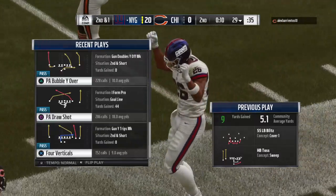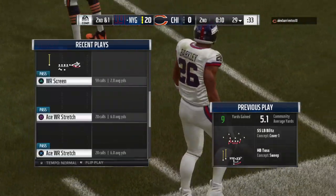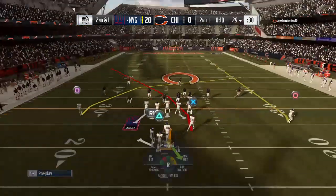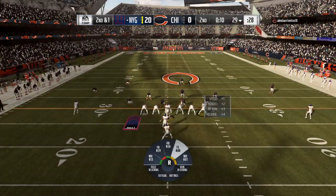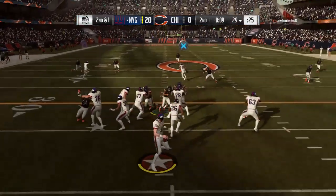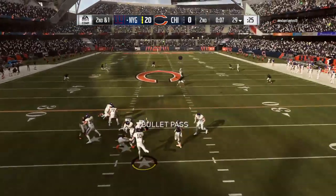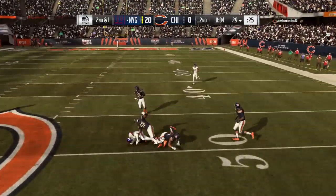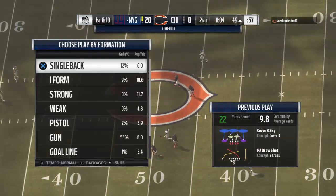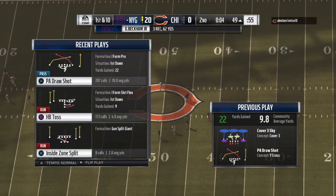A nice run there, 9 yards, and it'll be 2nd down. Up at the 29 now, they'll head to the line, 2nd and a yard. Manning to throw on 2nd down. And bringing it in right side here, Beckham. And with just 4 seconds left in this first half, a timeout call.